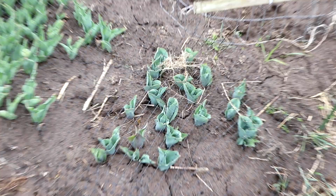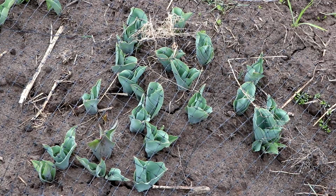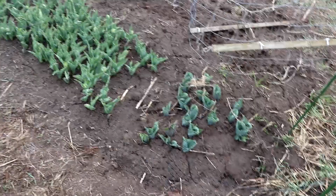Last year, I had a surprise package from one of my wholesale suppliers that just said, surprise! And they wouldn't tell me what kind of tulips they were. So this is the batch of the surprise tulips from Jake. And they're not an early one, I can tell you that right now, because they're not as far along as the ferns. But these are the surprise ones. We've got that many that came up, and we'll see what they are.